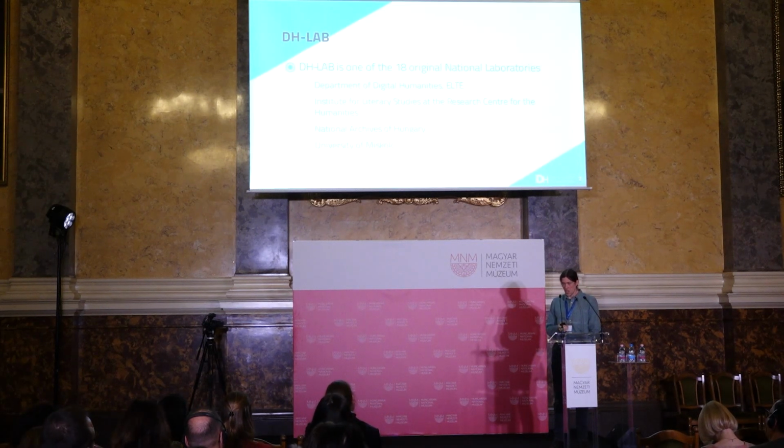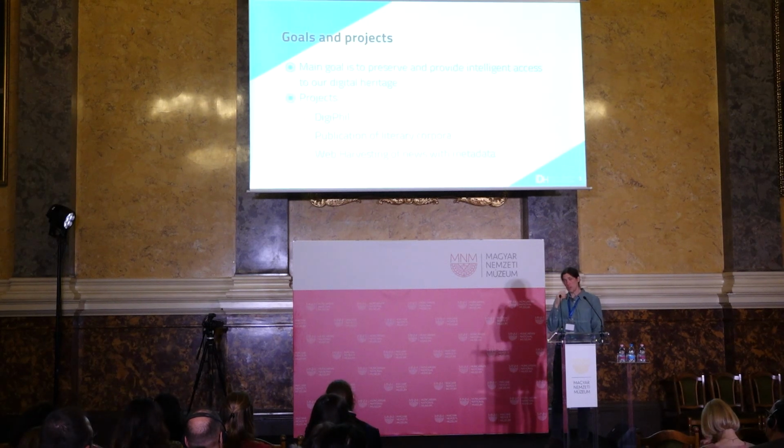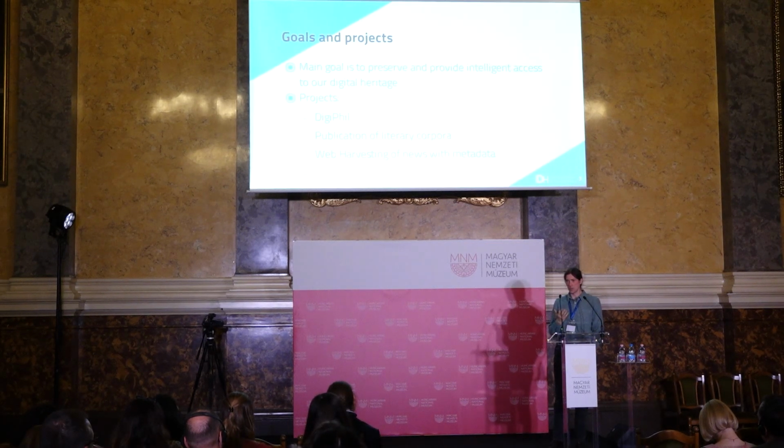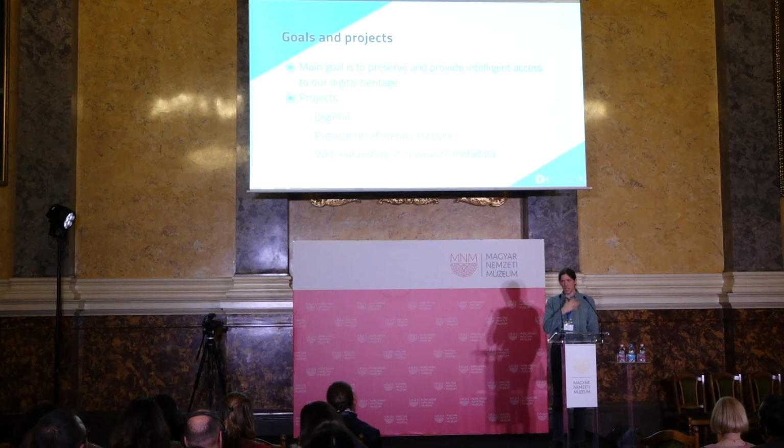realities or hard science. Right, so the main goal of the laboratory is to preserve our digital heritage and also provide, well, open and intelligent access to it. And we'll see what I'm talking about soon enough. We have several projects, such as Digifil with IT. We do also publish literary corpora. We are harvesting news items, complete with all kinds of metadata and archiving them. And there are other projects as well, the Danube AI project and so on and so forth.